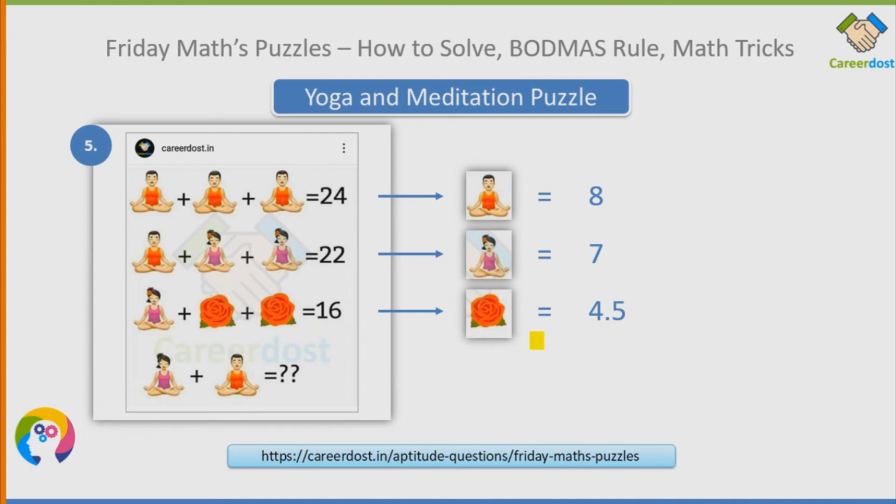Now the last equation would give us the answer as 2.5 plus 8. So that will be equal to 10.5. So 2.5 will be the value when the woman is without the rose. So this will be the answer for this puzzle.